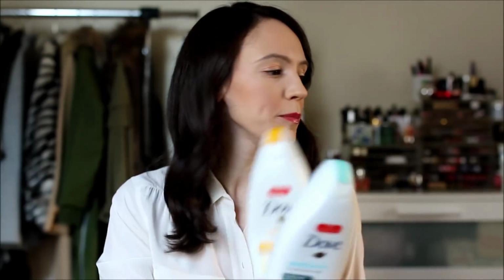And it was originally recommended to me by my gynecologist because it is the most gentle for all areas of the body versus some scented body washes and that kind of thing, which can cause irritation. So I just like to keep this, and I tend to use this more frequently, more times a week. And sometimes I'll switch up and try a scented body wash, that sort of thing. But I always come back to this one.